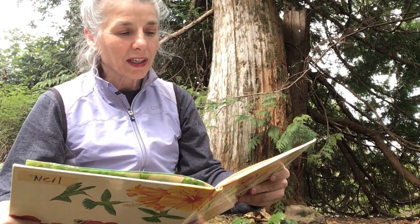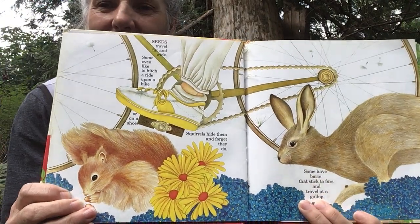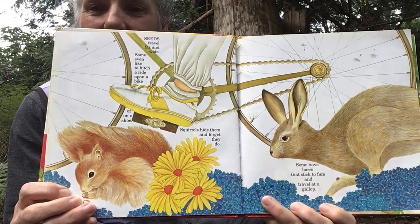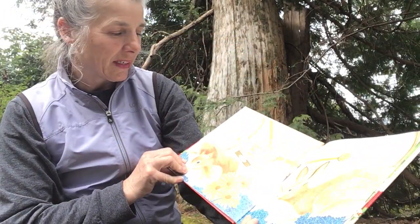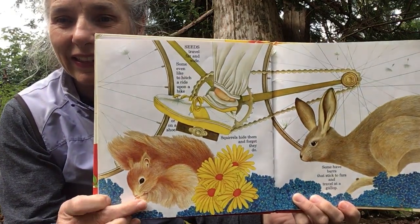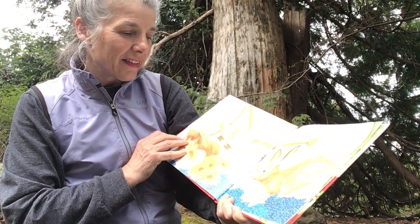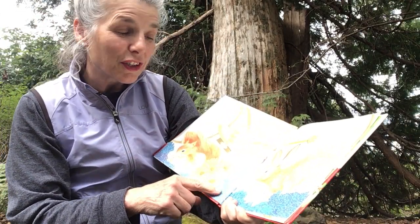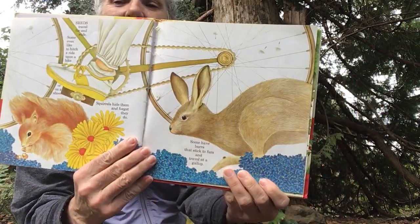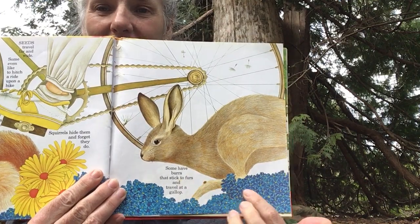Seeds travel far and wide. Some even like to hitch a ride upon a bike or a shoe. Look at that. You never know when you're biking or hiking. You might be bringing a seed along with you. Squirrels hide them and forget that they do, don't they? They come and get little nuts and acorns and dig holes in the ground. Some have burrs that stick to furs and travel at a gallop. Look at that. Fast hare just running along with his little burr stuck to his fur.